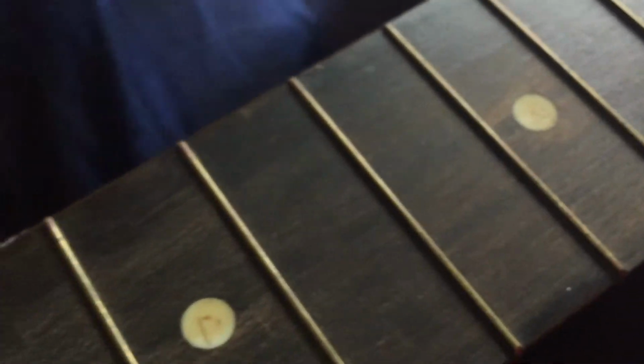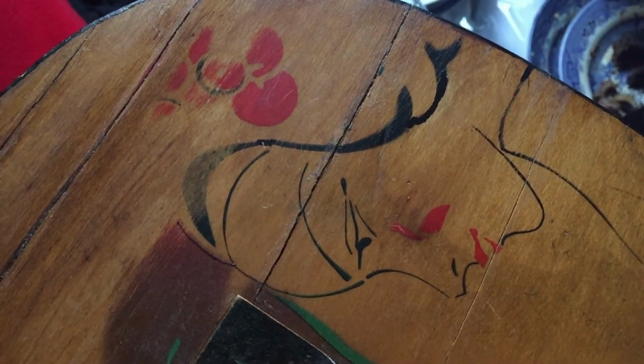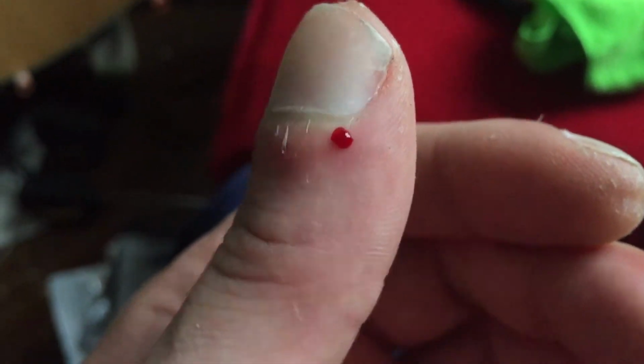Somebody restrung it, took the metal nut off, put on steel strings or whatever, and just kind of killed it. I'll never really know unless somebody out there knows. If you know about this guitar, I would love your information. Tell me your facts. Share me your knowledge.